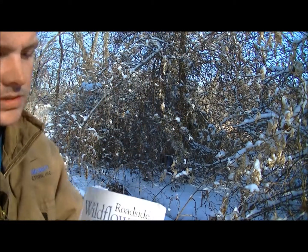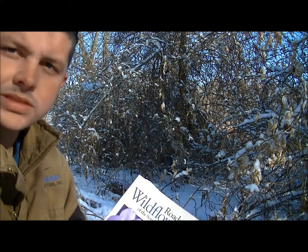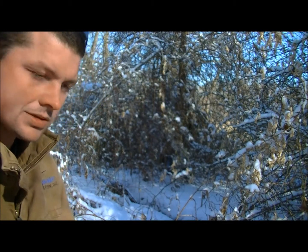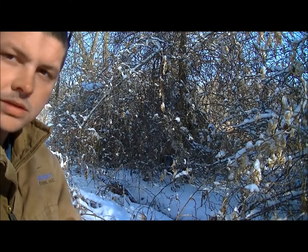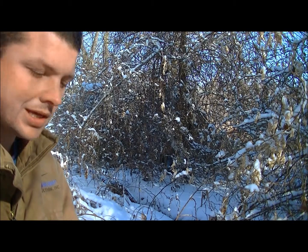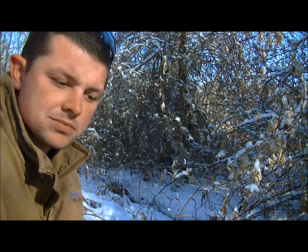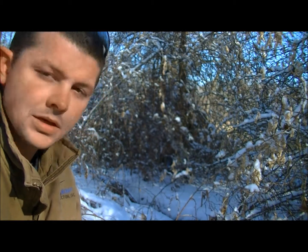Also have this Roadside Wildflowers book, because when I'm looking at a plant, I'll just go out and take pictures of plants, is what I like to do, and then take that picture, because I've seen it in the natural. I'll go ahead and develop them, and write on the back of the picture where I found the plant, what time of the year it was, and also my guess of what it might be. Then I'll go over one book to the next until I feel comfortable that's what the plant is. Definitely don't put the stuff in my mouth until I feel very comfortable of what it is.